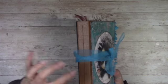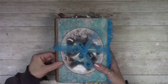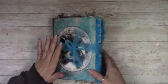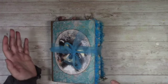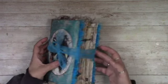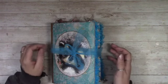I realized during the process of making this journal that there was no way I was going to keep it that slim. I originally had 2 signatures, which made the journal, if you think this is bulky, super bulky, because I just keep adding and adding, and I get ideas as I go along. So the reason why this journal is so bulky is because I did add a lot of goodies for BB.